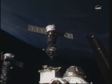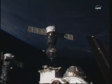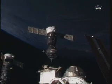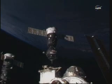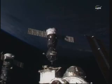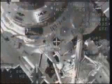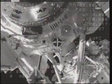The target is 4 cells. 4, copy. The crosshairs aligned. Waiting for the contact. And standing by for contact and capture.